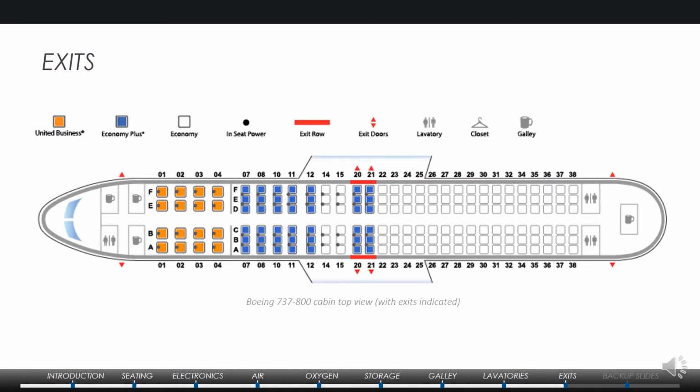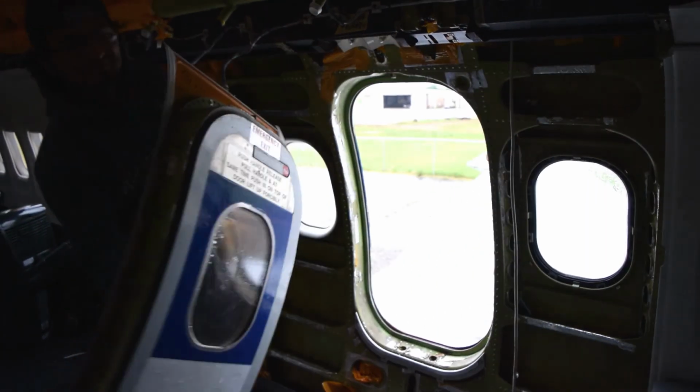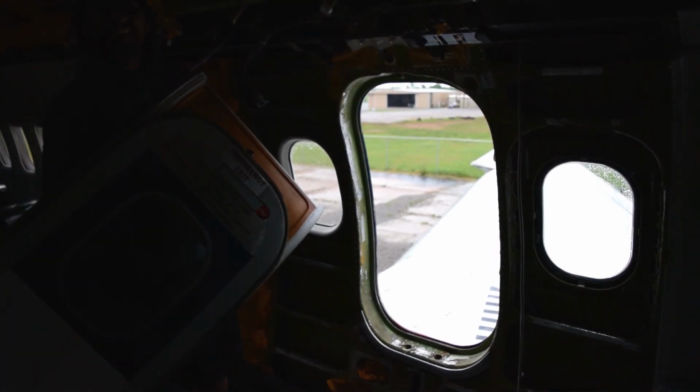The Boeing 737-800 has similar exits except for the extra service door in the aft of the aircraft. The red arrows indicate all exits. Notice the emergency exit seats in the middle of the aircraft have extra legroom. When the aircraft is not in flight, the emergency exit doors are easily removed. While in flight, however, doors are pressurized and are much more difficult to remove.